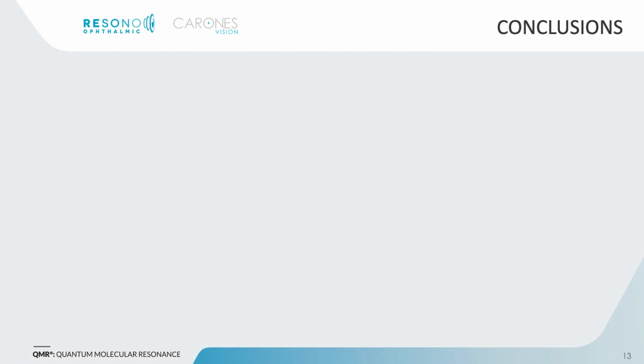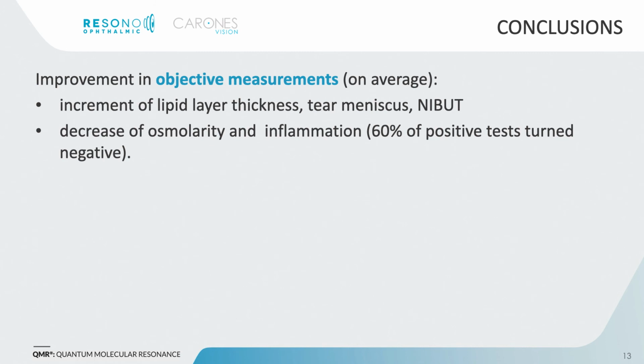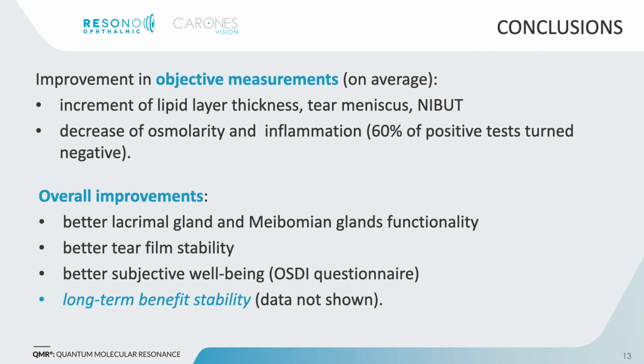In conclusion, the QMR treatment delivered by the Rexon-Eye device was able to induce a significant improvement in all the measured parameters and thus also in the overall patient's well-being, despite the complex and severe type of dry eye that affected these patients. In addition, many of these patients were treated from several months up to more than 1 year ago, and they all maintained those benefits in this period of time.